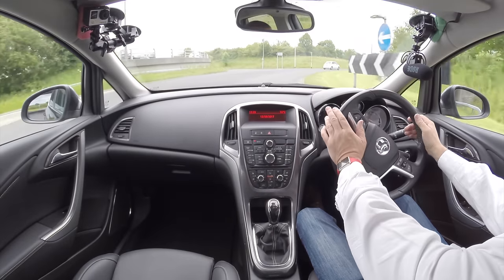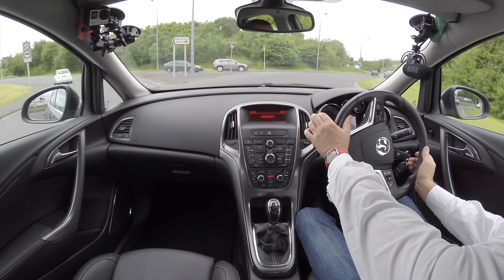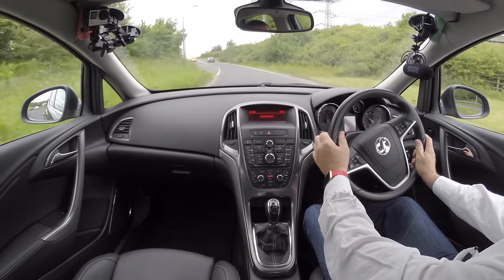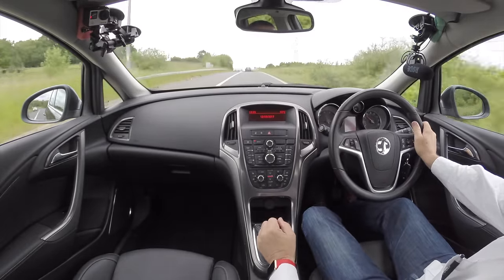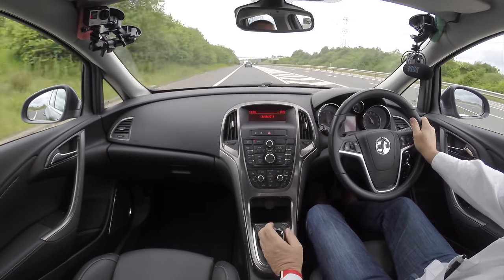Very nice handling around the roundabout. Now, where was he yesterday when that Corsa was weaving all over the road?